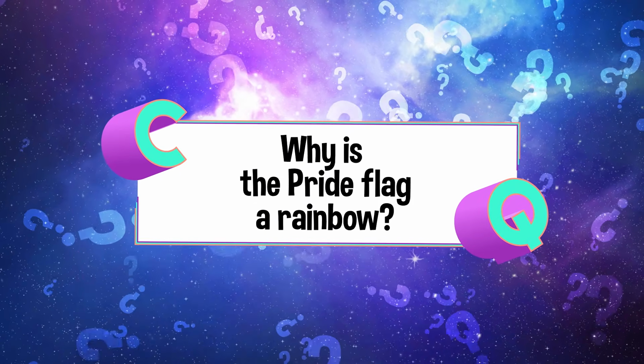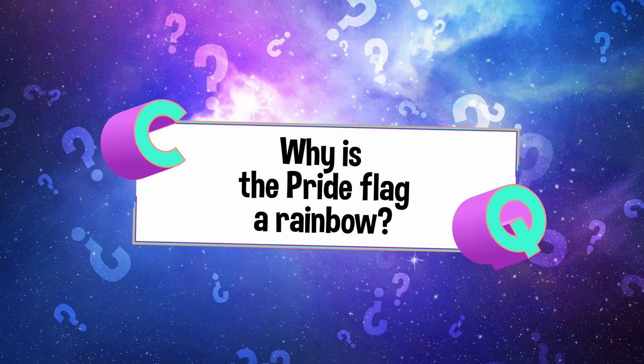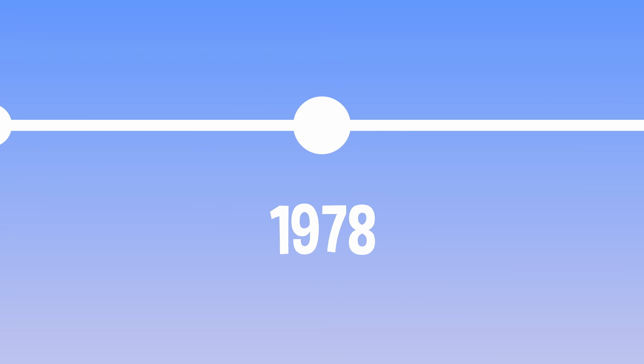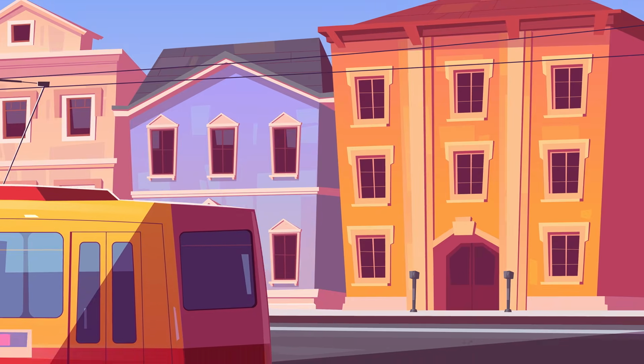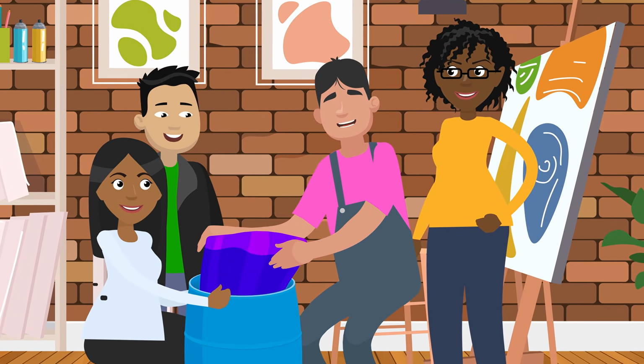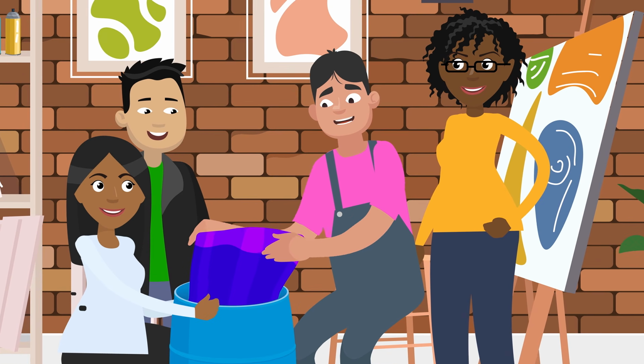Why is the pride flag rainbow? The rainbow flag dates all the way back to the 1970s. 1978 to be exact. That was the year that a group of artists, designers, activists, performers, and locals designed the very first version of the gay pride flag.